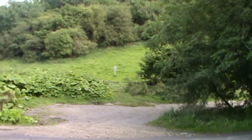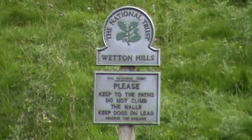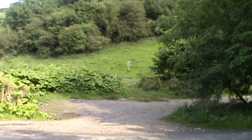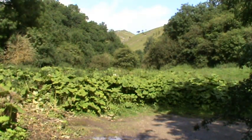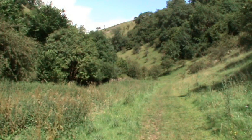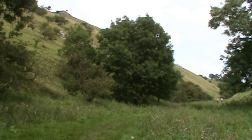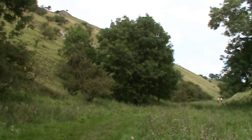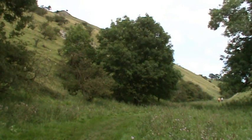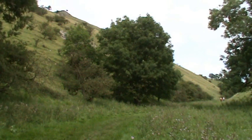Just across the road you'll see a car park, and then you'll see a sign in the field says Wetton Hills. So at the back of the car park we go through the gate, turn slightly left, and that's where we're heading. Well, we're starting to get a bit of sunshine now, so might get one or two good shots pretty soon. As you walk forward, on your left hand side you'll see a tiny little hillock on the top with a tree sticking out.